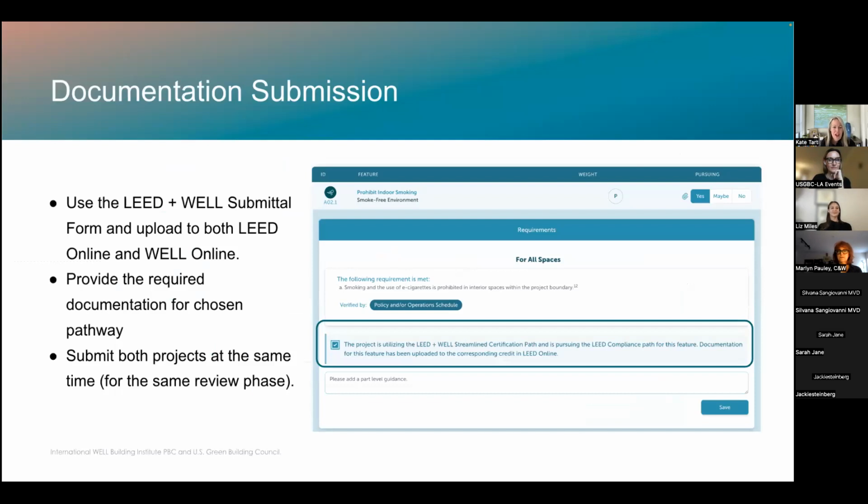Once your project is registered, you're ready to start documenting the integrated approach to health and sustainability. You can use the crosswalk to determine which sustainability and wellness strategies your project is pursuing, or may be applicable to both rating systems. You will utilize the LEED plus WELL submittal form to track which features or credits are being attempted and document which compliance path is being pursued.